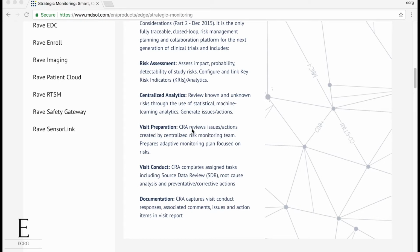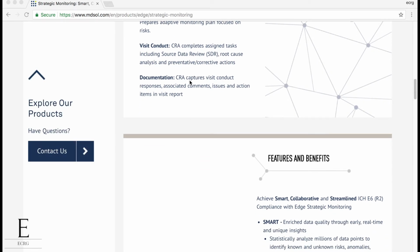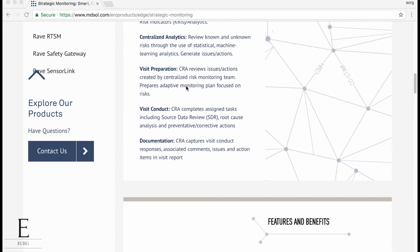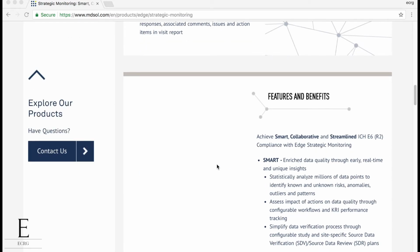Visit preparation, CRA reviews issues, actions created by centralized risk monitoring team, prepares adaptive monitoring plan focused on risks. So visit conduct, CRA completes assigned tasks, including source data review, root cause analysis, and preventative corrective actions. Documentation, CRA captures visit conduct responses, associated comments, issues, and action items in visit report. So, the system already kind of does that. So not really saying much about what else it does there. I mean, action items automatically go in the visit report as it is.